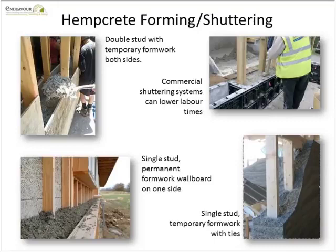That's how I saw it done the very first time, so that's how we did it, and I couldn't believe what a pain it was to do it that way. That's why we switched to the double stud system. But you can bury the frame entirely in the material if you want.